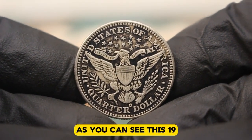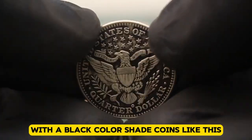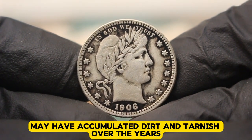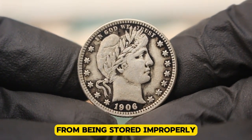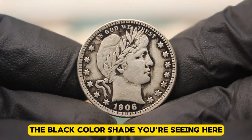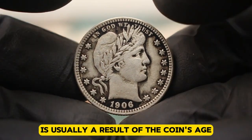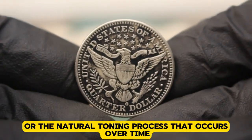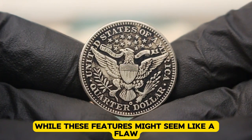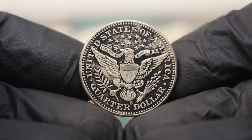As you can see, this 1906 Barber quarter is in dirty condition with a black color shade. Coins like this may have accumulated dirt and tarnish over the years from being stored improperly or from exposure to environmental factors. The black color shade you're seeing here is usually a result of the coin's age, oxidation, or the natural toning process that occurs over time. While these features might seem like a flaw, they also tell the coin's unique story.